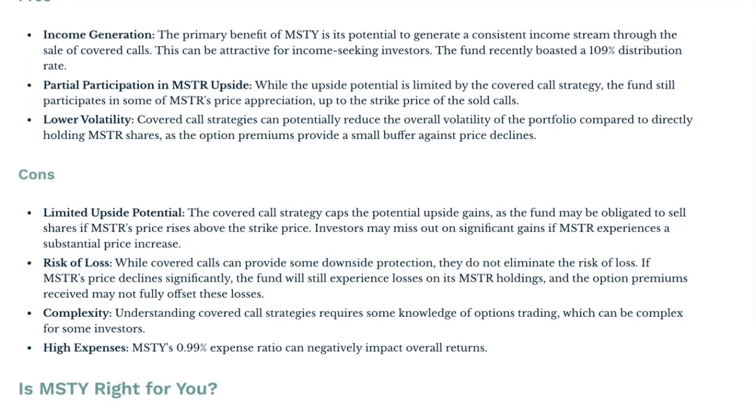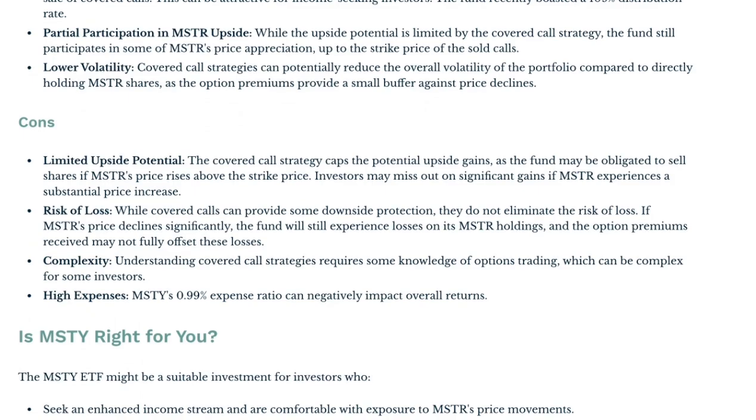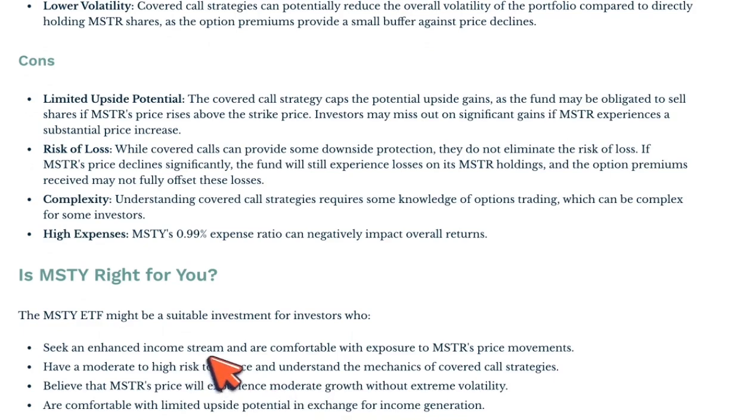and have a massive amount of gain left. Now we know what MSTY is and does, and the pros and cons. There's a question here: is MSTY right for you? The MSTY ETF might be a suitable investment for investors who seek an enhanced income stream and are comfortable with exposure to MSTR price movement, have a moderate to high risk tolerance, and understand the mechanics of a covered call strategy, believe that MSTR's price will experience moderate growth without extreme volatility, and are comfortable with the limited upside potential in exchange for income generating. This is an article I thought is important to read.